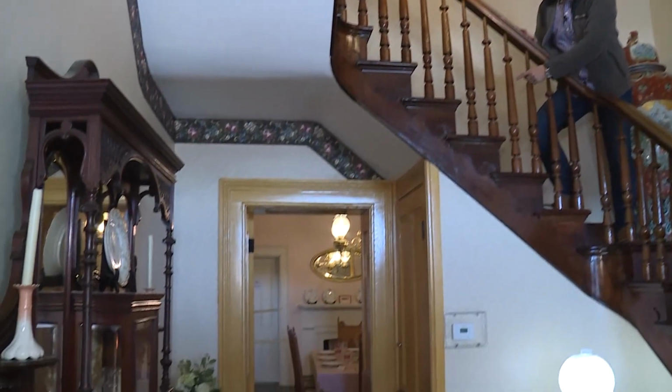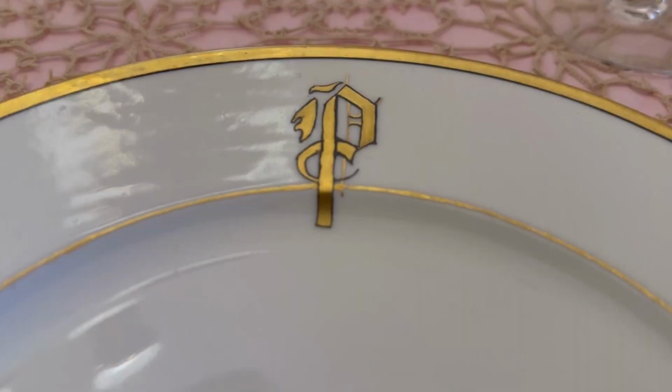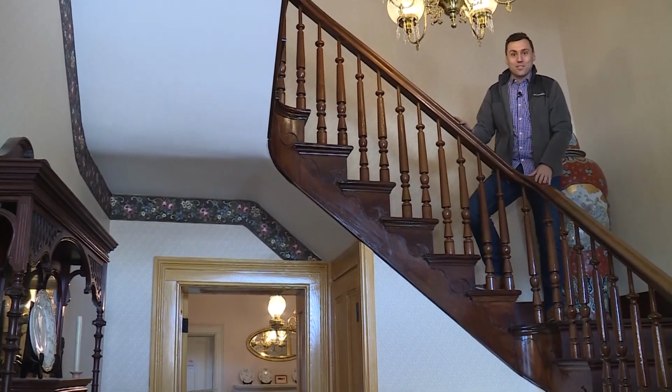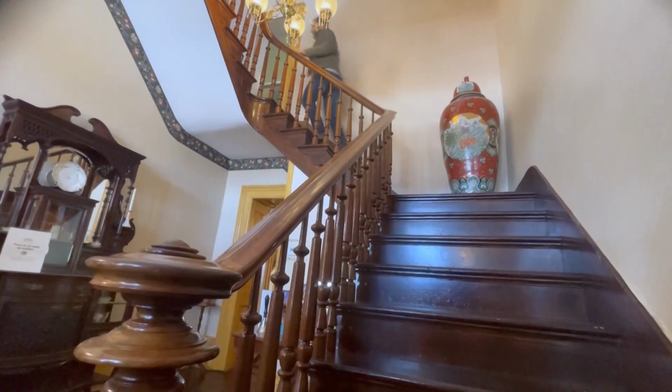Now, through that hallway right there is the dining room where you'll find Sam Peel's monogrammed china from his time serving in Congress, but the kids couldn't even get in there until they were at least 13 years old. Now, where they could go, up here.